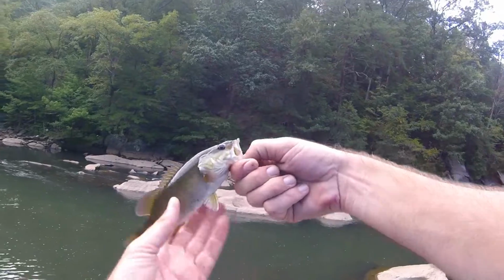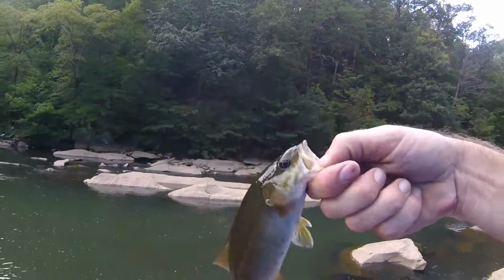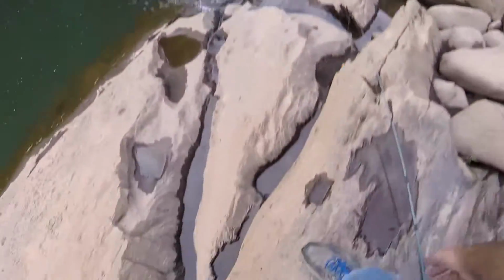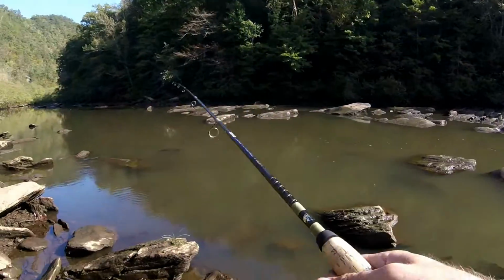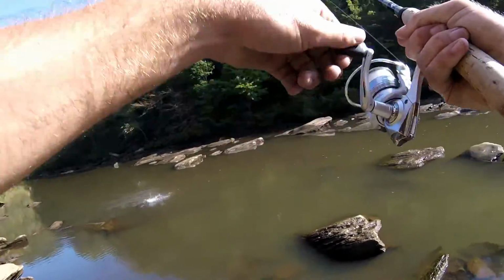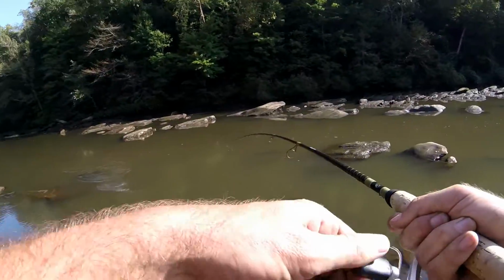Oh, pretty little smallmouth. There's one. Little fish.